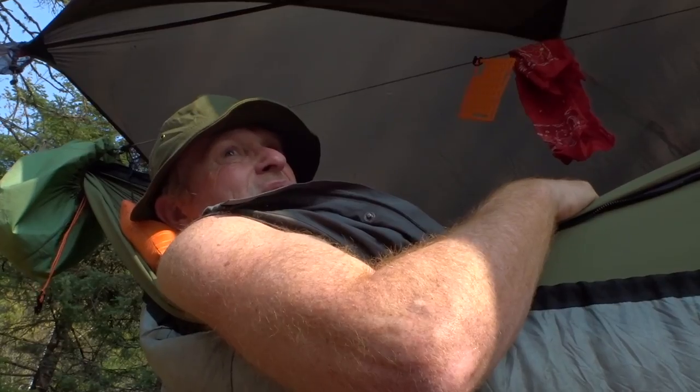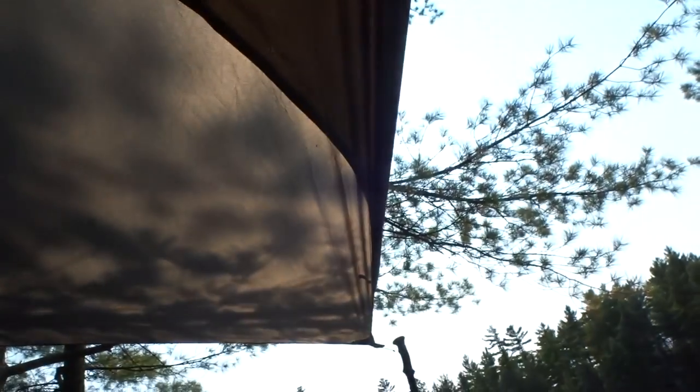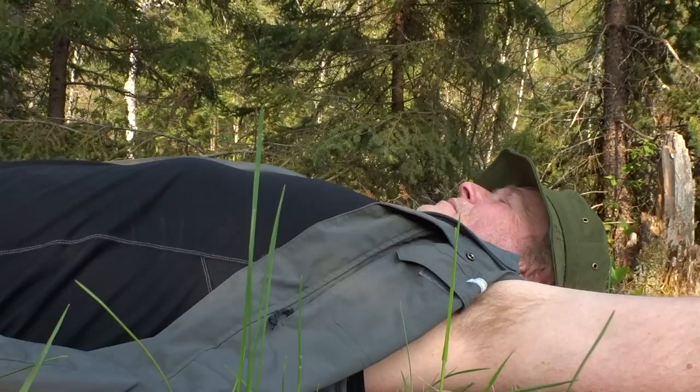Tonight I may be deploying bug net, but I'm kind of laying here in one of my favorite tarp pitches where I have my corner pulled back. You can kind of see it. That's it over the top of my tarp. So I have a great view while I lay here.